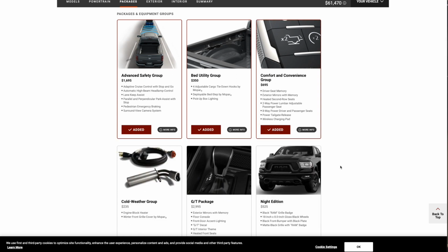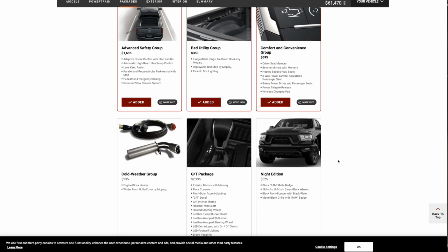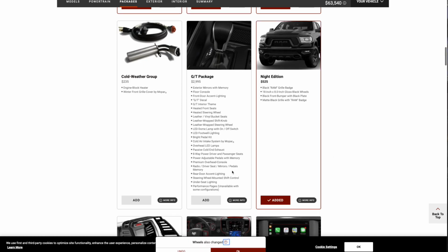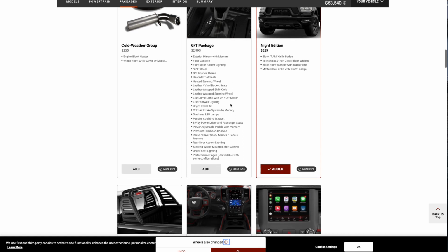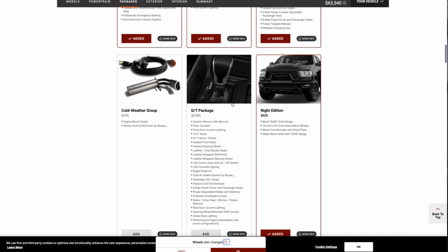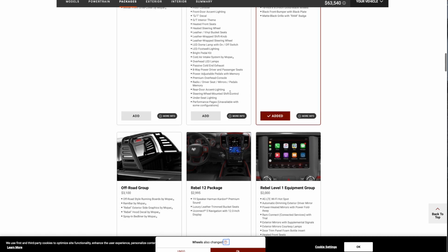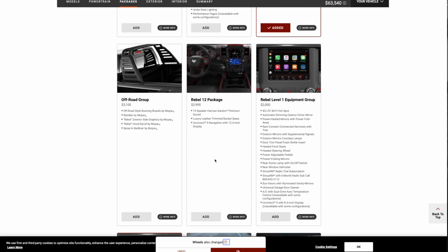I am a tech junkie, so I want the inside of the truck to be spec'd to the gills more than anything else. Again, we're going to do the night edition. The GT package is $3,000. I don't know that it's worth the options that you get in the GT package, especially since I'm going with the level 2 equipment group in the night edition. So we're going to leave the GT package off. I don't feel like those upgrades are worth the $3,000 that they would charge you, especially when I'm going to do the level 2 equipment group.